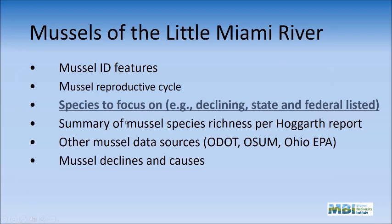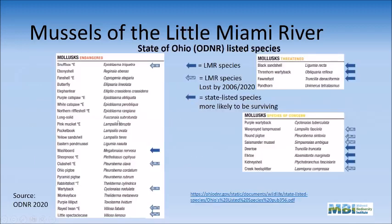So, okay, species to focus on. In other words, what's important, or what's most likely to be a target mussel for looking at how mussels are doing in the Little Miami. Here's the rare species that are endangered, threatened, or special concern. I've marked all these. Again, you can see this later in the file that's sent out. But there's a number of rare species.